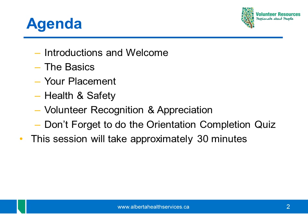So basically what we're going to go over is kind of the brass tacks when it comes to volunteering at the Glenrose. We'll talk about parking, we'll talk a little bit about the history of the Glenrose, a bit about patient relations, a bit of health and safety. Kara, can you think of anything else that we're going to discuss? Hand washing. They really want you to know hand washing. Yes, we'll talk about hand washing. And I think the entire orientation here we're hoping to come in around 20 minutes or so.